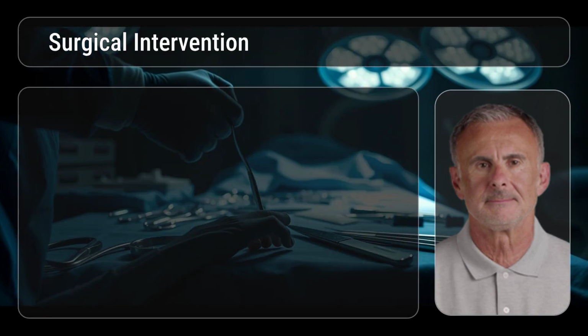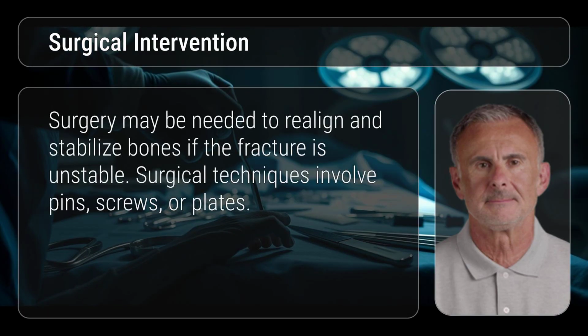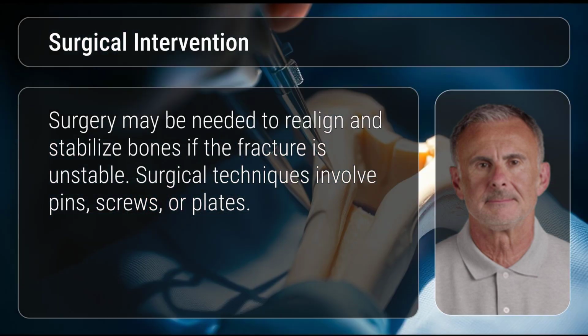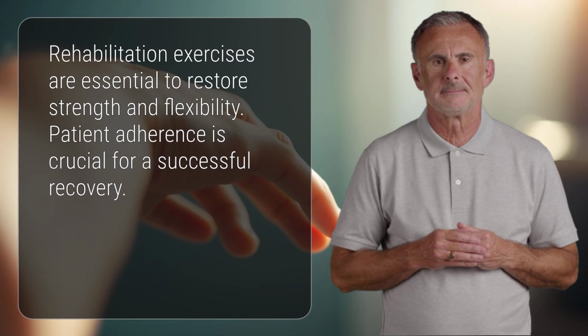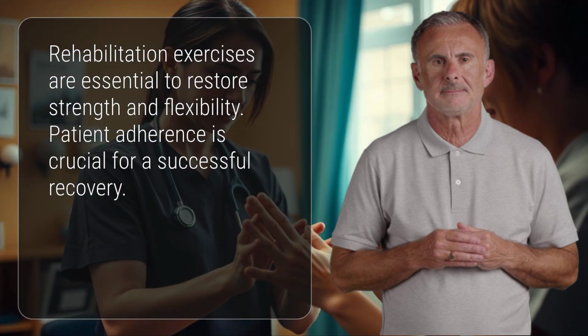In cases where the bone is displaced or the fracture is unstable, surgery may be necessary to realign and stabilize the bones. Surgical techniques can involve the use of pins, screws, or plates. After the initial treatment, rehabilitation exercises are essential to restore strength and flexibility to the hand. Patient adherence to rehabilitation protocols is crucial for a successful recovery.